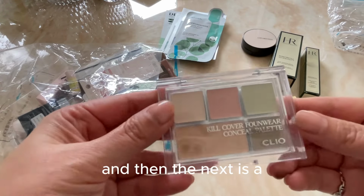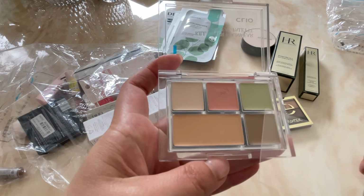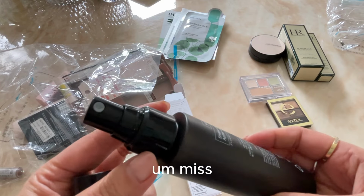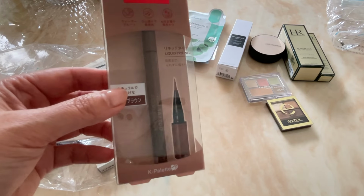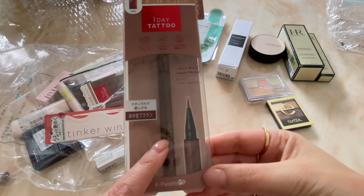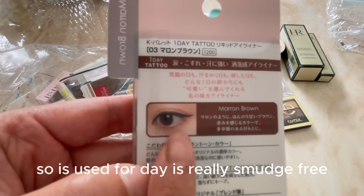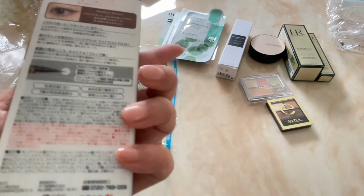And then the next is a concealer palette. You can see there's the reddish color for under the eye. This is a Jewelry Unlimited makeup fixing mist, which I bought duty-free, and a liquid eyeliner. It's this one, Tattoo, because I ran out of eyeliner when I was out there, so I often bought this, the same one. I loved it so much, so I went back and restocked and brought it back with me. It has a really lovely sharp tip and it's a maroon brown color, so it's used for day. It's really smudge free. Water resistant, it does last, so good.